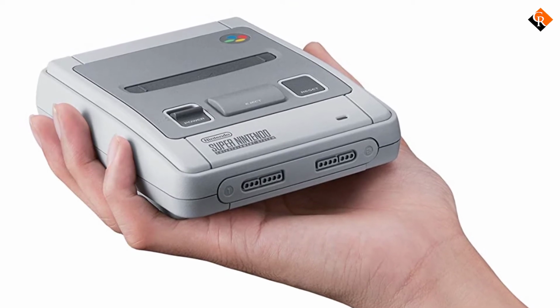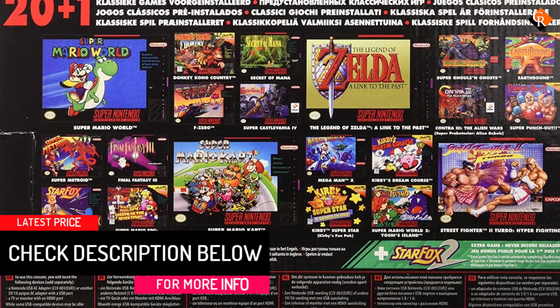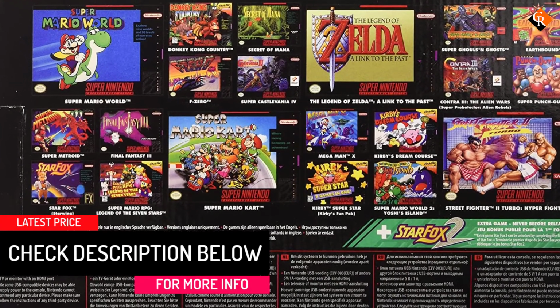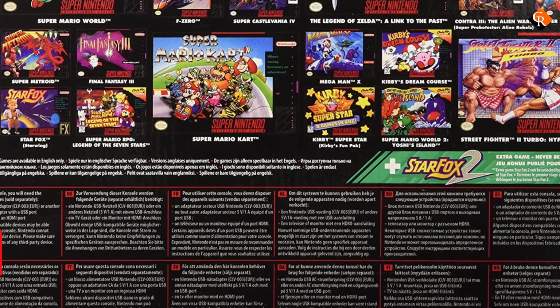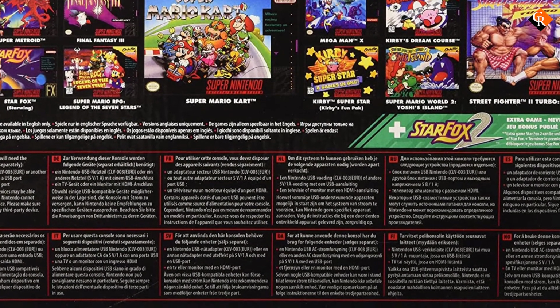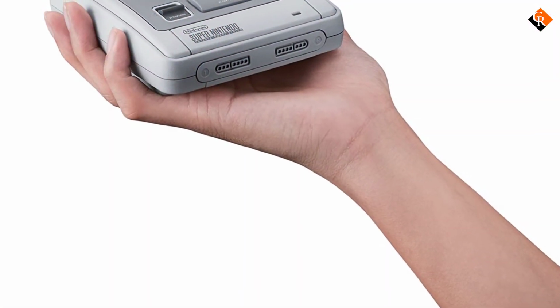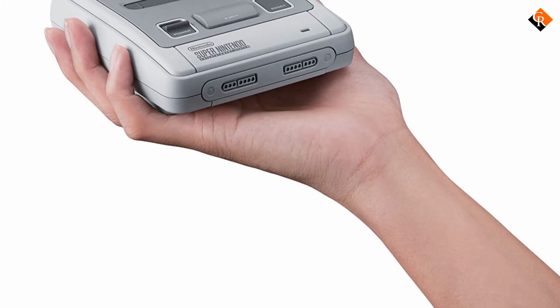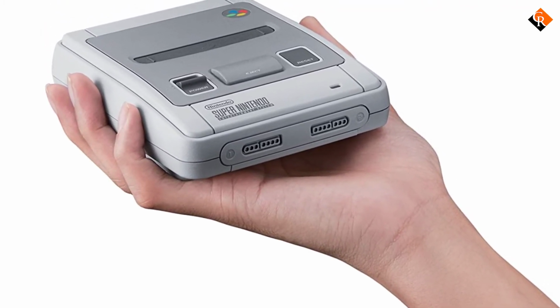Plus, because there are 21 classic games preloaded onto the hard drive, you can access many of your favorites without the need for digging your bulky cartridges out of your attic. Most of the quintessential games are here. Things like the original Super Mario Kart and Street Fighter II, arguably the best in the series. You'll also find first-party standbys like Super Mario World, Zelda: A Link to the Past and the first Star Fox.